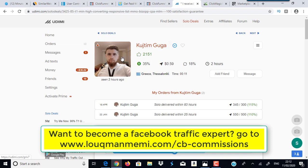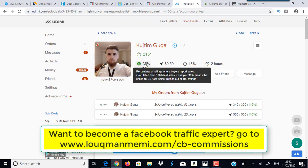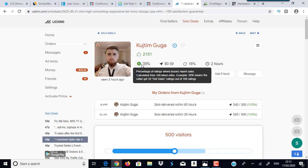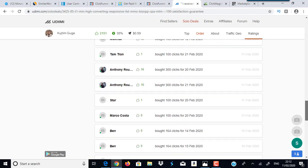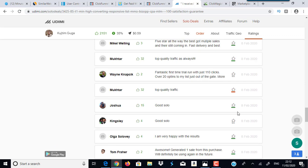Okay. I have been recommending this guy previously as well, if you could remember. All right. So this is how you look for the right person. So first of all, you're going to look for this. Anything above 10% means he's got buyers, okay? The higher this number is, the better, because that means there's more chances for you to make money, okay? You could also verify this number by scrolling down and going to the comment section, okay?